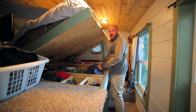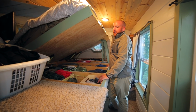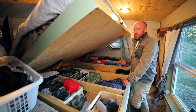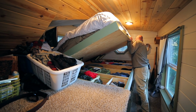So this area is where I put all my clothes, and I can fit all seasons of clothes underneath here. I have more than enough space for clothes. This setup is something that's inspired off of submarines. It's submarine storage for underneath your bed to keep your clothes or whatever you need to store.